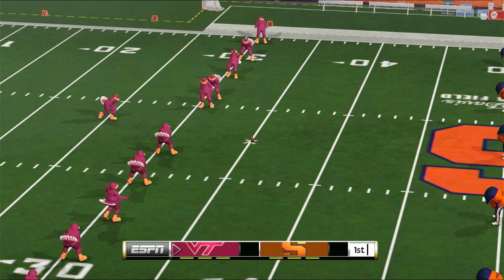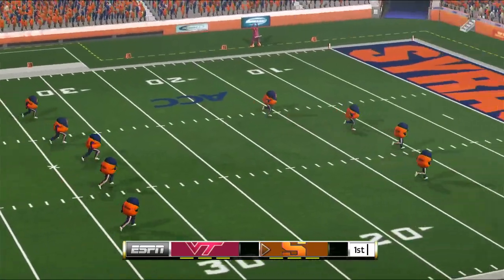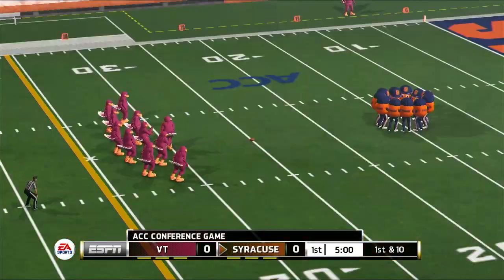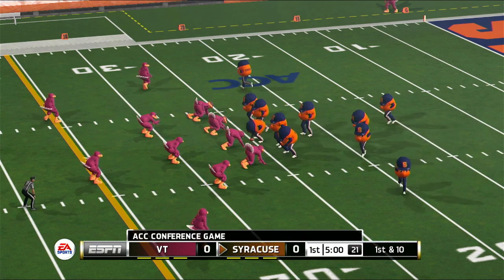And the fans are on their feet awaiting the start of this game as the players line up for the kick. He kicks it off, and he got all of that one. And they can forget about returning this one. The quarterback brings his troops out onto the field for the first drive of the game.